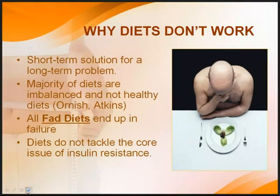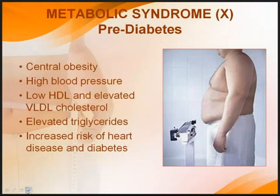But another reason diets fail is because the majority of diets are not balanced. They're not healthy diets. Atkins' diet eliminates all carbohydrates. Dr. Ornish eliminates all fat. All fad diets end up in failure. But the main reason diets do not work is because they do not tackle the core problem of the obesity epidemic, which is insulin resistance. In other words, over time, because of our poor lifestyles and inactivity, you become less and less sensitive to your own insulin. We call this eventually metabolic syndrome.